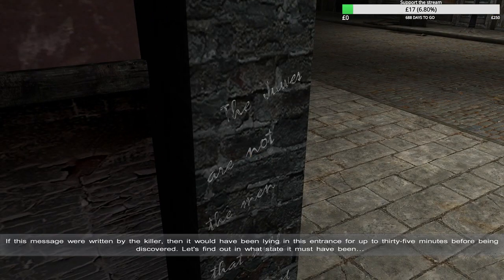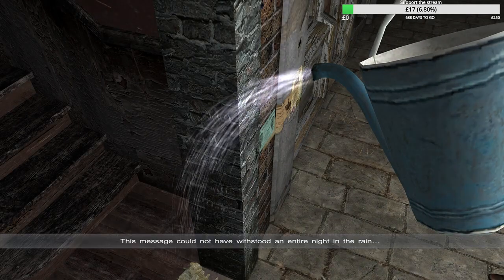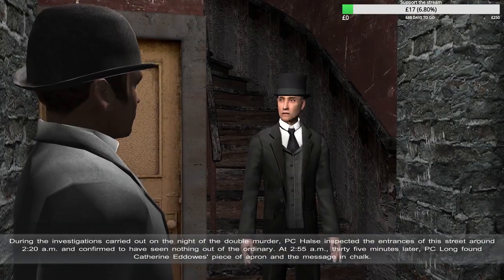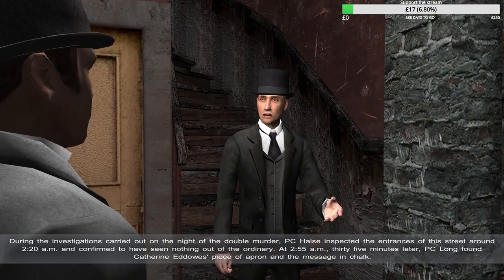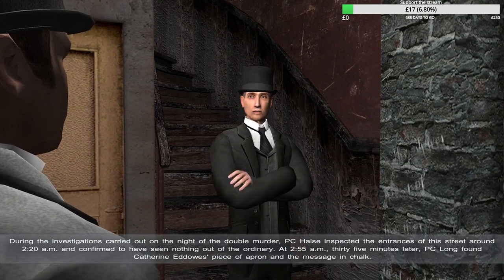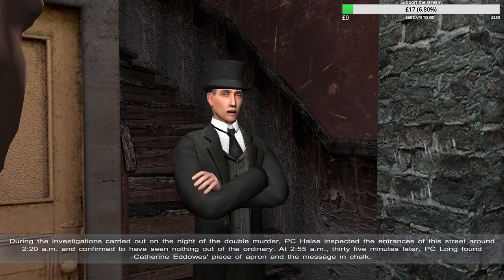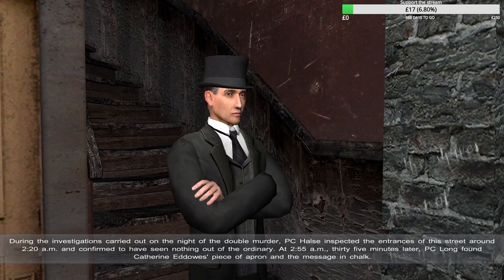Okay. If this message were written by the killer, then it would have been lying in this entrance for up to 35 minutes before being discovered. Let's find out in what state it must have been. This message could not have withstood an entire night in the rain. During the investigations carried out on the night of the double murder, PC Hulse inspected the entrances of this street around 2:20 a.m. and confirmed to have seen nothing out of the ordinary. At 2:55 a.m., 35 minutes later, PC Long found Catherine Eddowes's piece of apron and the message in chalk.